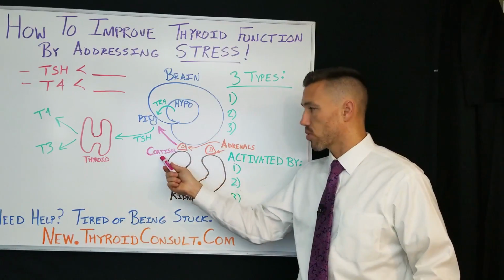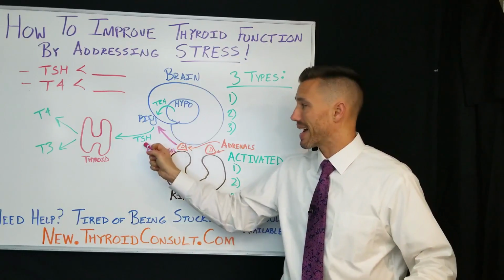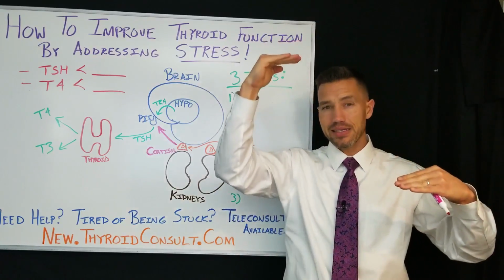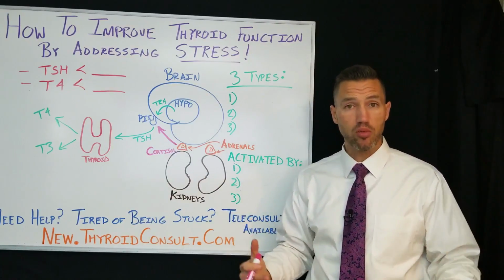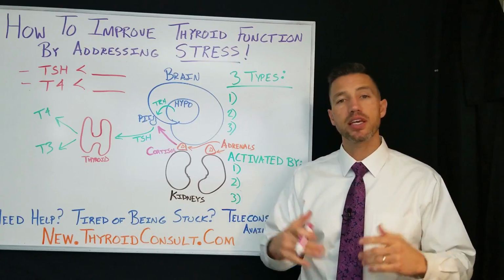The adrenals make cortisol, and it's published in the scientific literature that cortisol can actually suppress TSH output. So if your doctor's looking for a high TSH to see if you need hormone or not, but cortisol is suppressing it, making it look normal, within normal range, then they may look at that and say, you don't need thyroid hormone replacement, your TSH is normal.